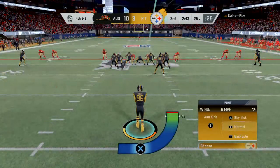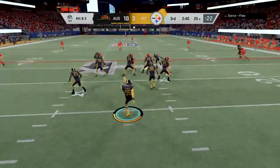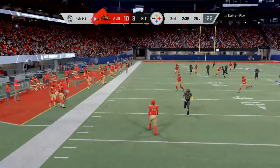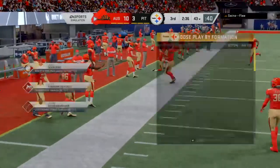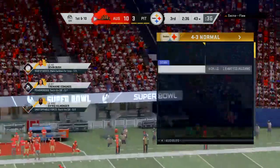The Steelers send out their punter now as he'll kick it away for the 2nd time. This is away, but boy, headed straight for the sidelines. And the punt goes out of bounds. Where will they put it? They'll put it just inside the 45-yard line.